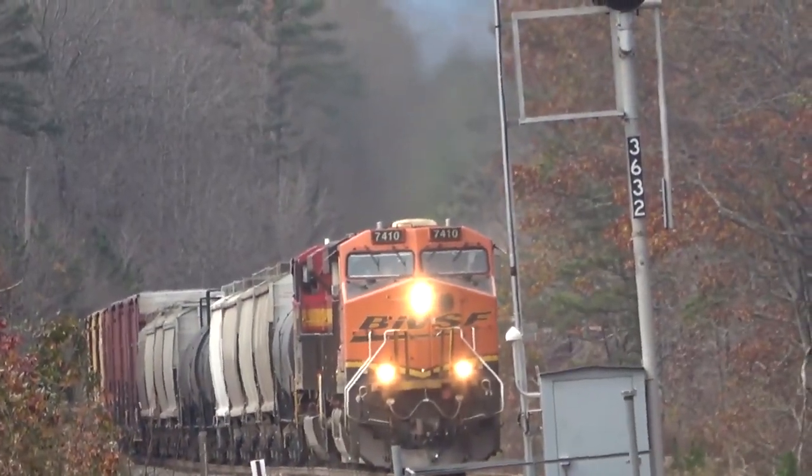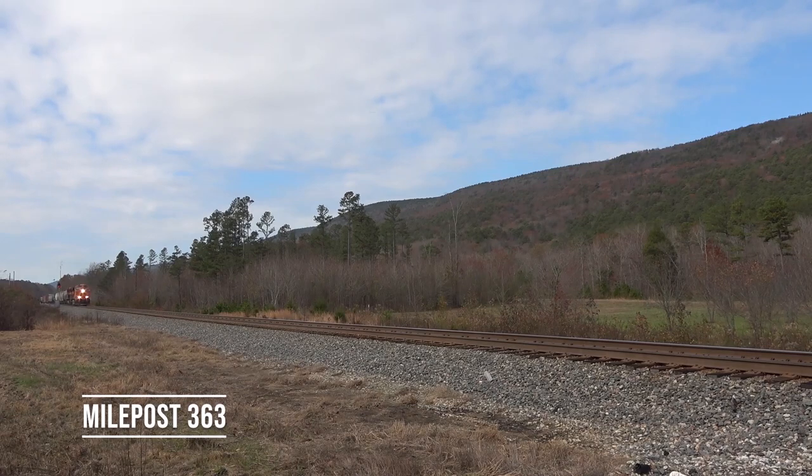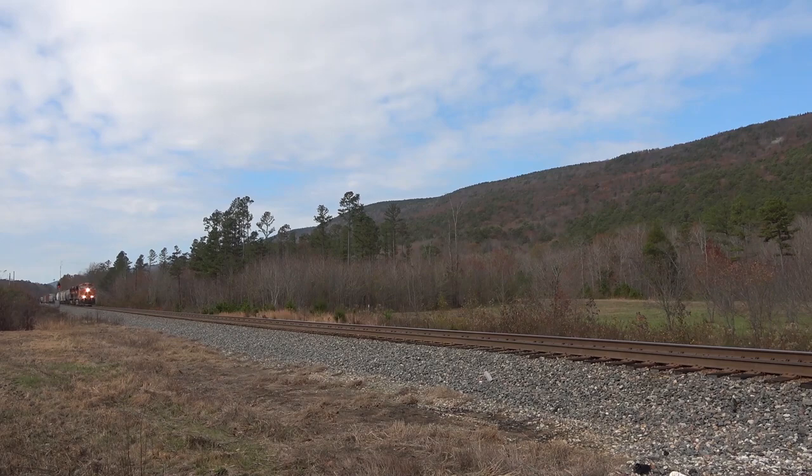Just about 4 miles from Rich Mountain at milepost 363, another southbound manifest with a BNSF leader was waiting on the main line for a northbound coal to reach the siding a few miles south. The southbound has just received authority to advance towards control point North Rich Mountain.